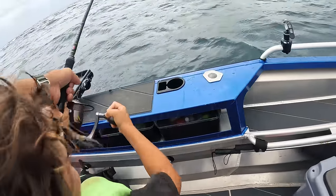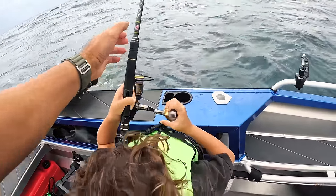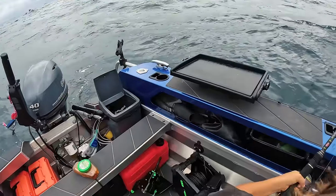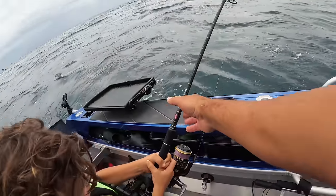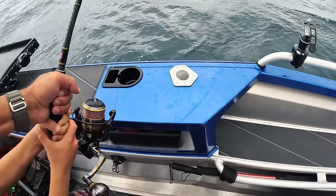Okay, wind. Keep that tension on. Did you see that? They really came over and grabbed it. No, you just put it in your crutch and go nuts. Okay. You just don't let go of it. Oh, geez, he's really going for it. You got it.